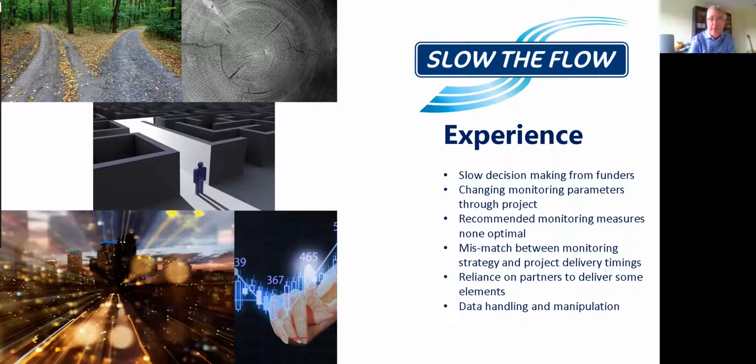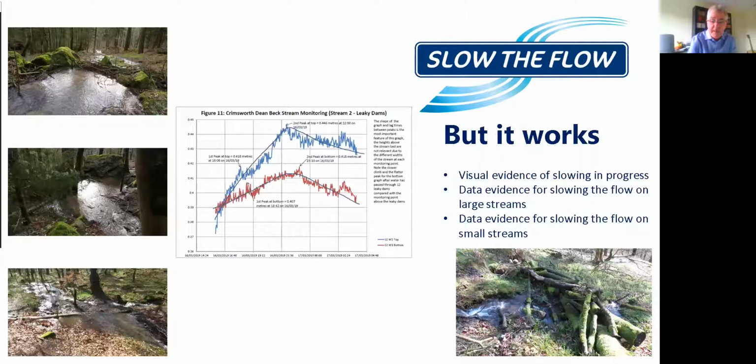But it worked. The central graph that you see in front of you is a blue series and a red series. The blue series is taken from the top of a stream, and the red series is at the bottom of a stream with natural flood management interventions in between the two. You see that there's a difference in height of the water, but there are some local issues around that. So that's not 100% accurate.